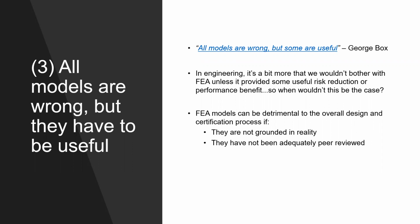I think there's really two things that jump out to me. I'm sure there's more. Two things that jump out to me as being actually detrimental versus helpful in the design and certification process with FEA, if we fall into these traps. So one, if your FEA is not grounded in reality, meaning you're using methods that are too complicated for the problem you're trying to solve or are challenging to correlate back to some test, well, that's more of an or statement. Methods that are too complicated or that are challenging to correlate to test are generally not good.